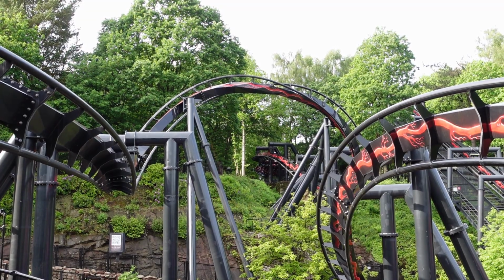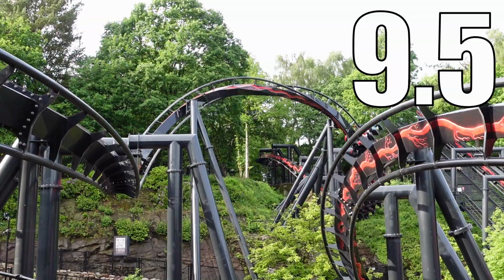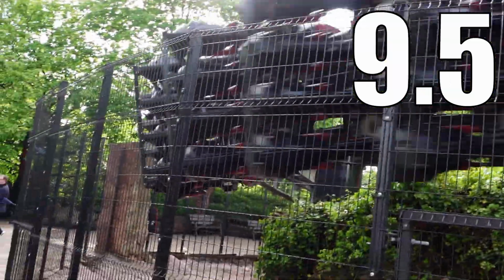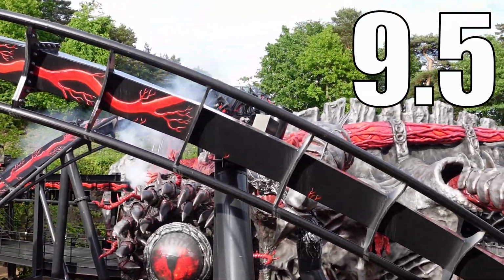So, what would I rate Nemesis Reborn? I'd give this coaster a 9.5 out of 10. This is a very unique coaster. The terrain use is exemplary, and having this degree of theming on a high-thrill coaster is a treat.